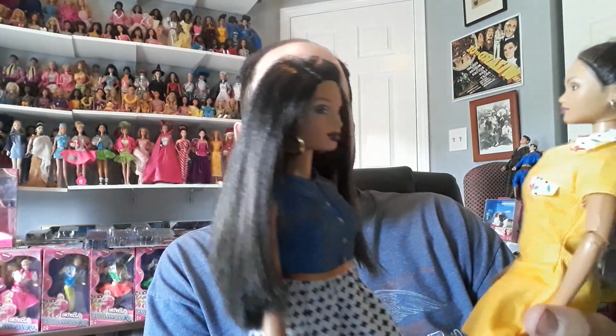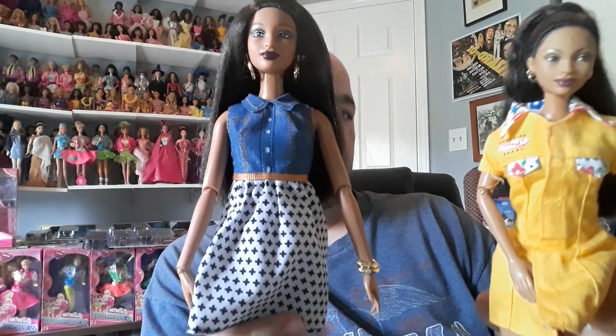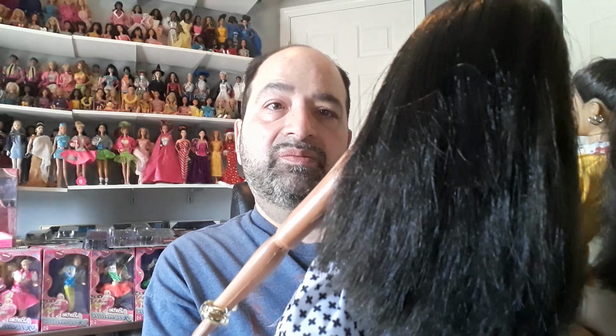And that's why they're in my top favorites of African American dolls that I have. This one, by the way, I don't know. Let me see the noses. I'm trying to look, and her nose looks more Barbie-like than this one. So this one to me is more realistic in that way. Yeah, lips about the same, I think.